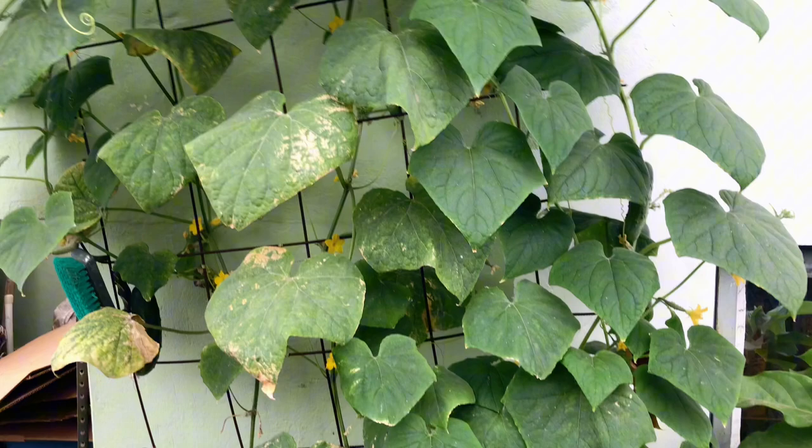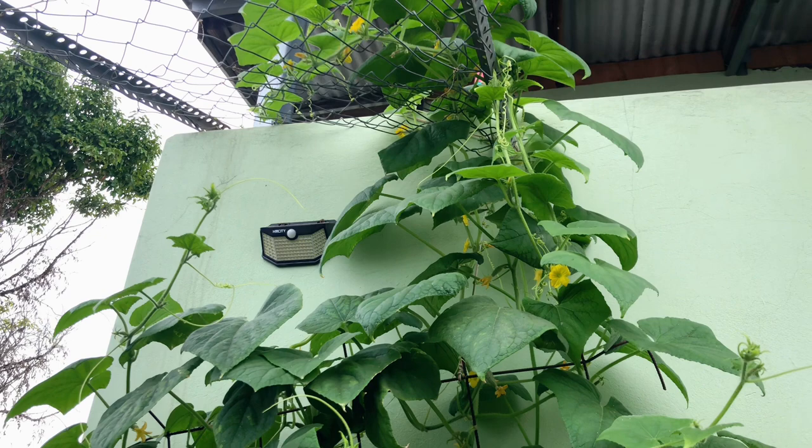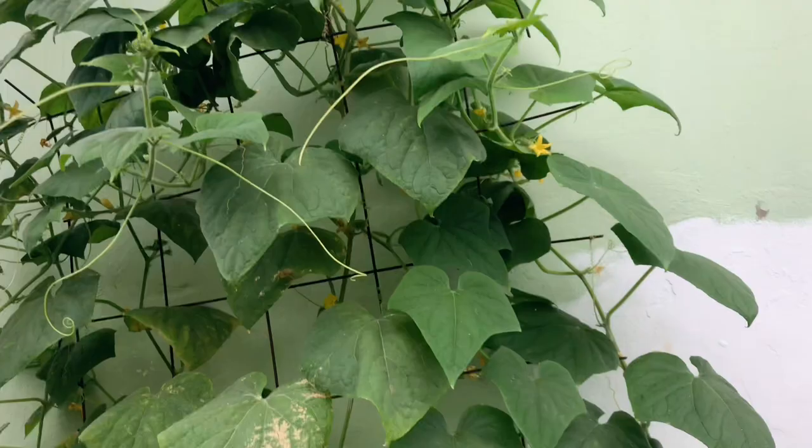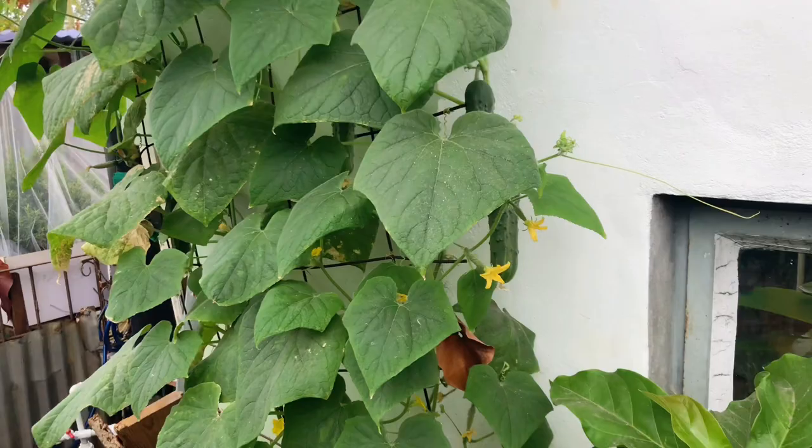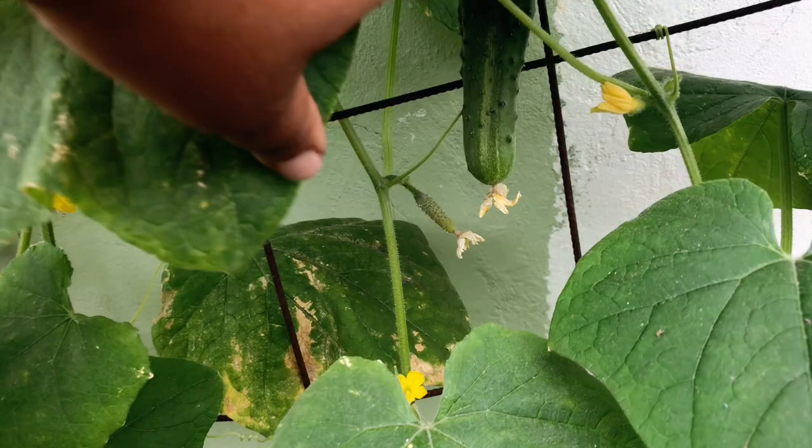Over here, I have my cucumber vine, and it reached the top, guys. Look how beautiful this plant looks. Let me just step back so you can appreciate how lovely this is looking. So this plant is doing pretty good as well. It has some fruit in there. They're not ready to pick. Has a bit of fruit inside here as well.